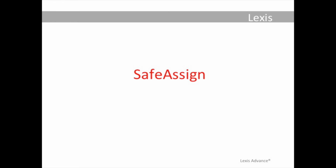This is different from the preemption checks we just discussed, in which you are using Lexis Advanced to look for other writings that substantively overlap with the article you want to publish. In other words, when you do a preemption check, you are using your own legal mind and judgment to figure out if the substance of the article you wish to publish has in fact already been published, even if your article did not use the exact words of the other article. Whereas SafeAssign is a computer program just looking for exact matching language.